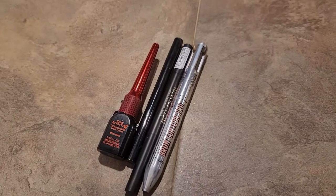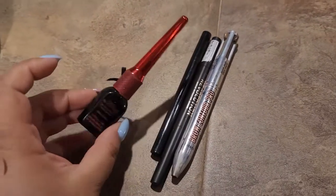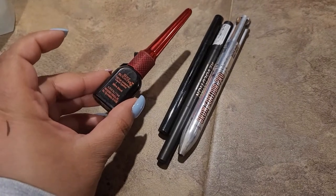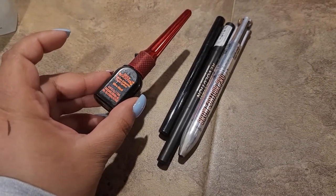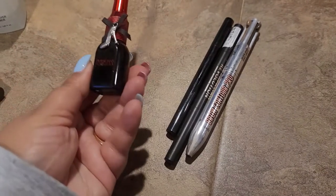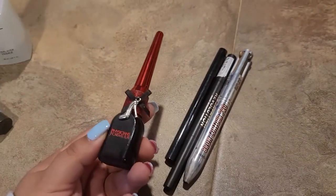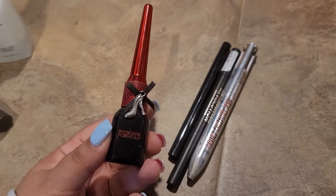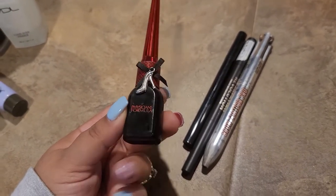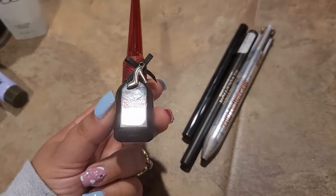Now let's go through some liners. This one, oh my god, is my favorite, and I want to go and repurchase it. This is the Sexy Booster Cat Eye collection in ultra black from Physicians Formula. Absolutely amazing, very easy to create a beautiful, beautiful wing. Amazing. I don't have enough words.